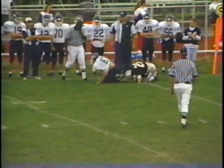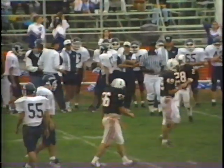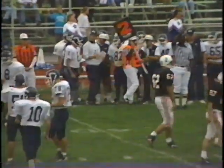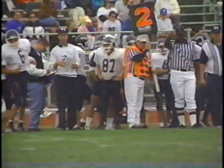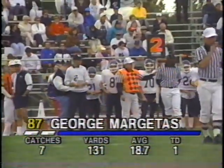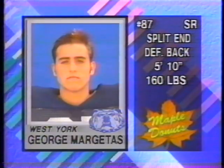Shannonbrook has a receiver, George Margitas, with the catch, and pickup of about 5 for West York. And that's what they're going to have to do, I think, with the pressure that Shannonbrook's getting, Craig. They're going to have to do a lot more of the short pass, quick release type routes. And there you see Margitas, 5'10" senior.